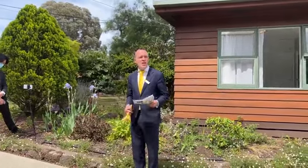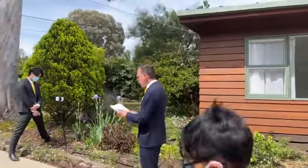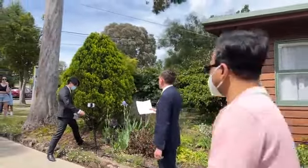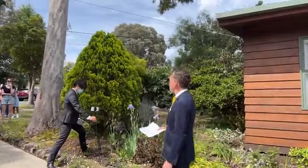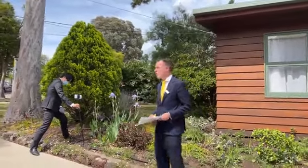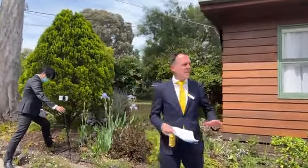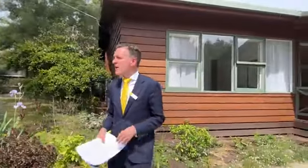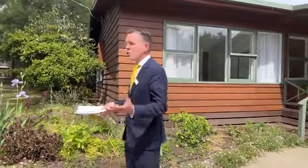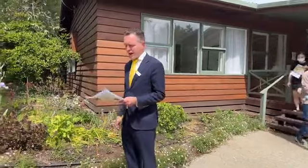The property is known in the contract as lot number 42 on plan of subdivision 034506 in certificate of title volume 8164 folio 688, but in plain English it's 19 Meadow Crescent, Mount Waverley that we're selling here today. Today's sale does include all the fixtures and fittings, everything that is stuck is staying with the home. That includes window furnishings, fixed floor coverings, electrical light fittings, they all form part of the contract here today.